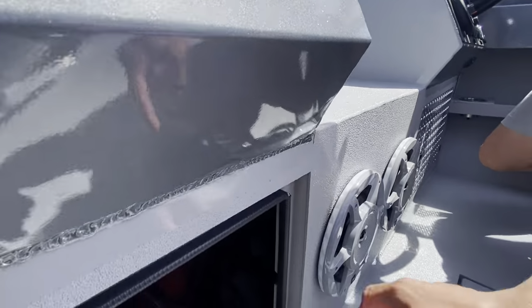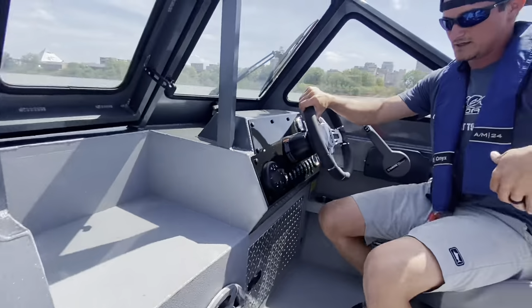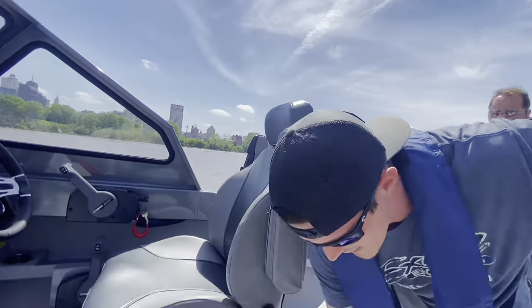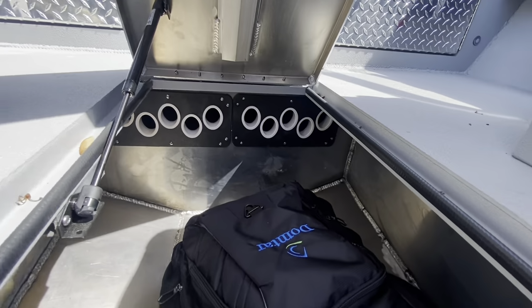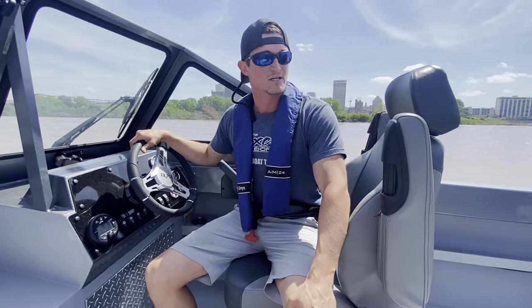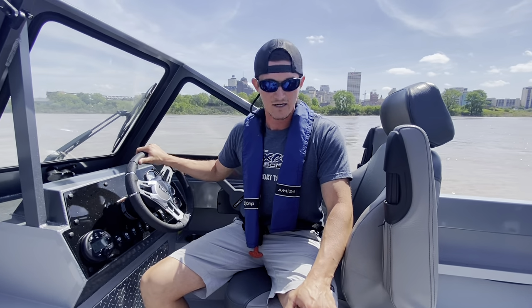Your batteries for your trolling motor will be back up into here, and you can access it from this side as well, and all that's just open up underneath. You also have a rod locker as well. You should be able to get somewhere between 10 and 12 rods in here. This is only the second boat, so I know they're consistently making a few changes, making things better. So when you get to your boat, if it's not exactly like this, you know it's just a little bit better.